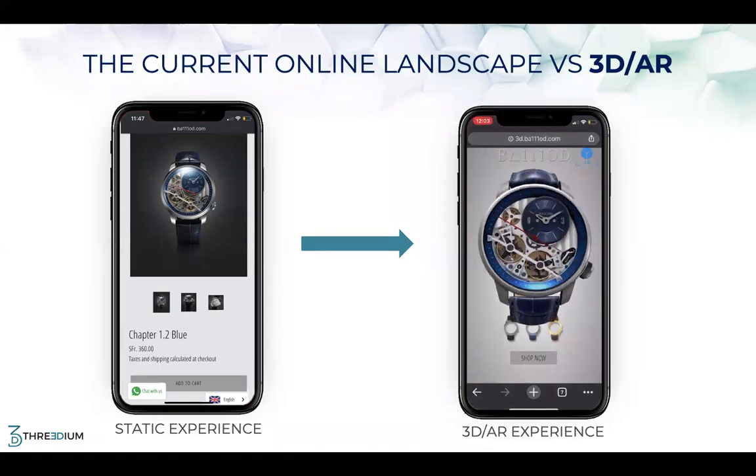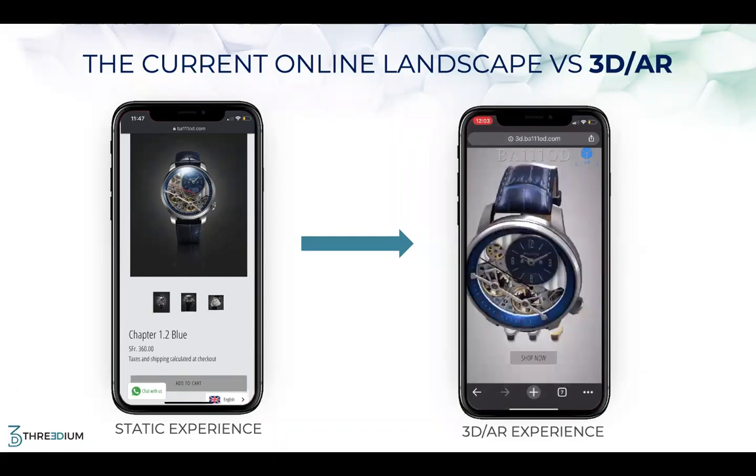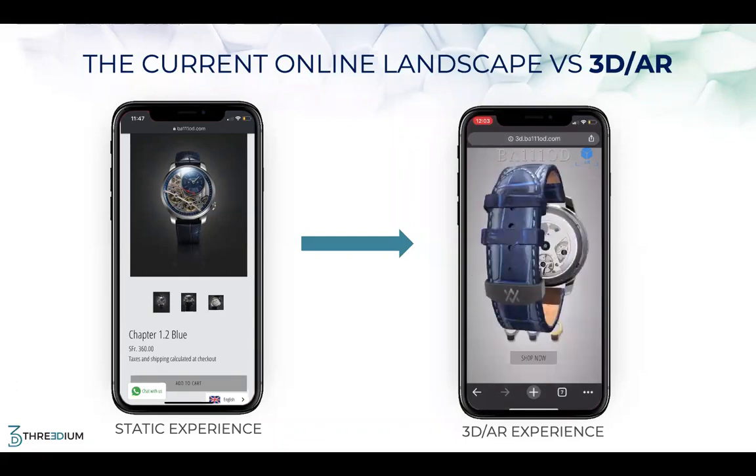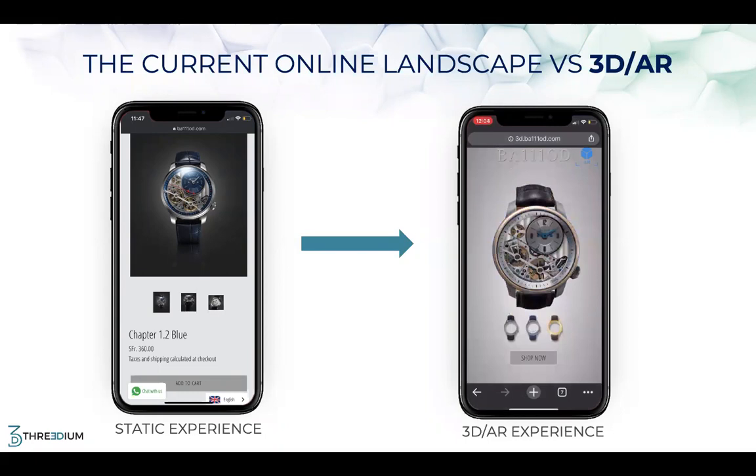Now, our 3D formats extend the shopping experience and basically go around the limitations of images and video. It enables users to explore products however they see fit. From any angle, they can zoom in and out on any specific product feature and see all the different variations in real time without ever leaving the page.